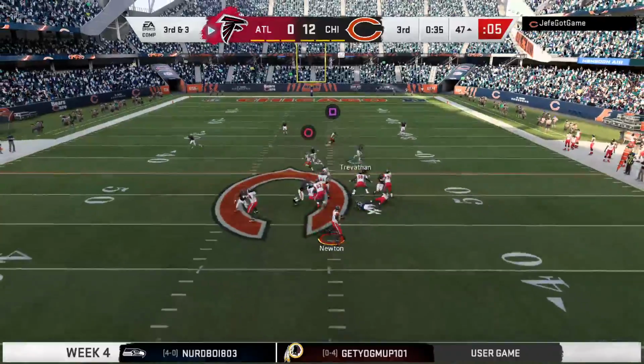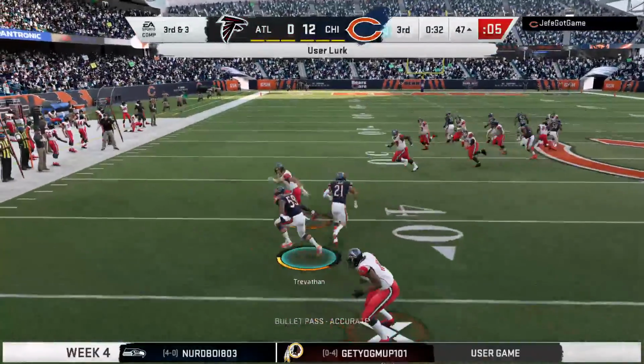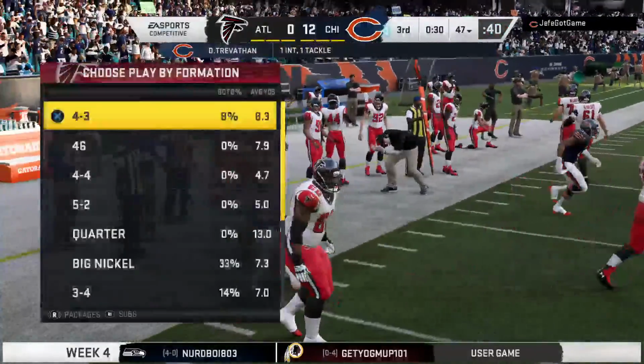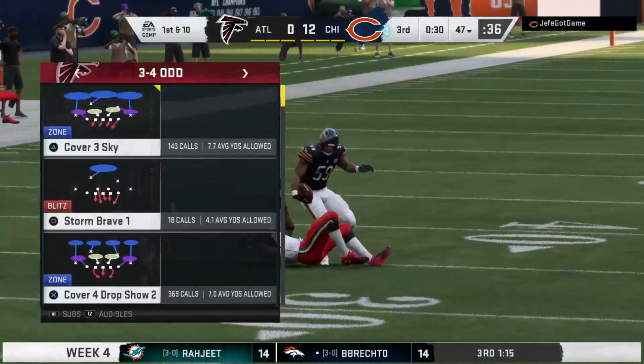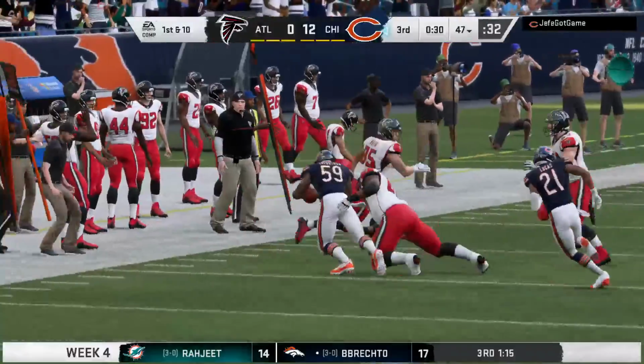Newton on 3rd down. And now here is another interception. Picked off by Danny Trevathan. And the return stops just a few yards shy of midfield. They'll spot the ball at the 47-yard line. The interception woes, they just continue to mount.